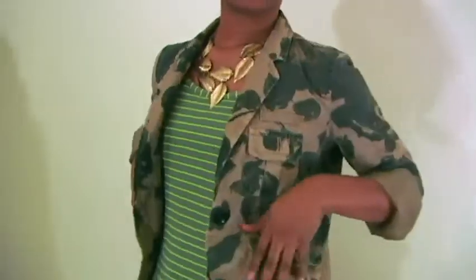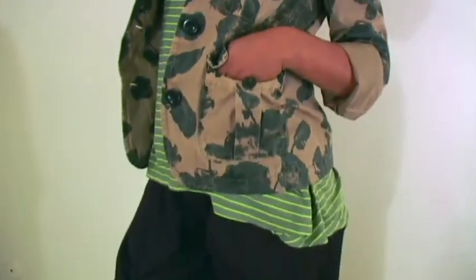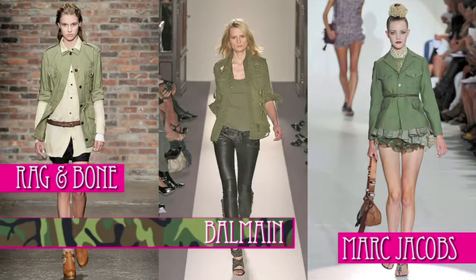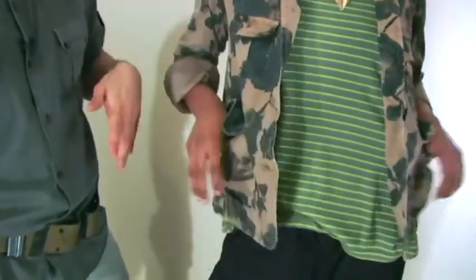So for our first look, we started with this great little military-inspired jacket that we got from J. Crew. And the military trend was all over the runways for spring 2010. So you can go the very high end and get a Balmain, or you can find some more affordable price points at the mall, like the one that we got from J. Crew. I totally love military styles because there's a lot of utility. For example, this jacket has the four pockets. You can store all your little personal belongings in it.